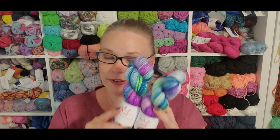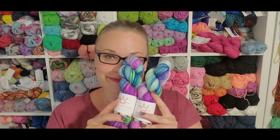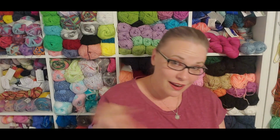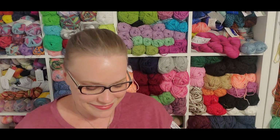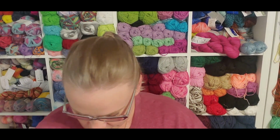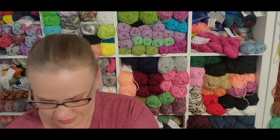This is the Biddleville DK, and this is 100% superwash merino, 115 grams, 250 yards. And the color is Witch's Brew. I put a spell on you. Oh, there's still so much down here. There's still so much down here.